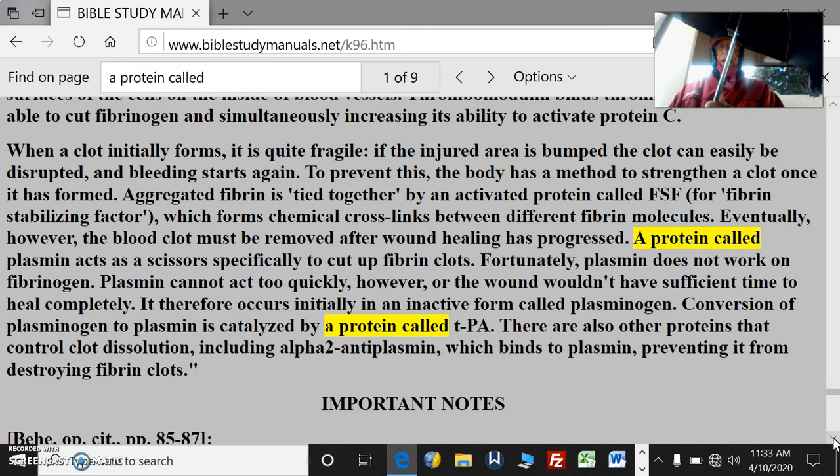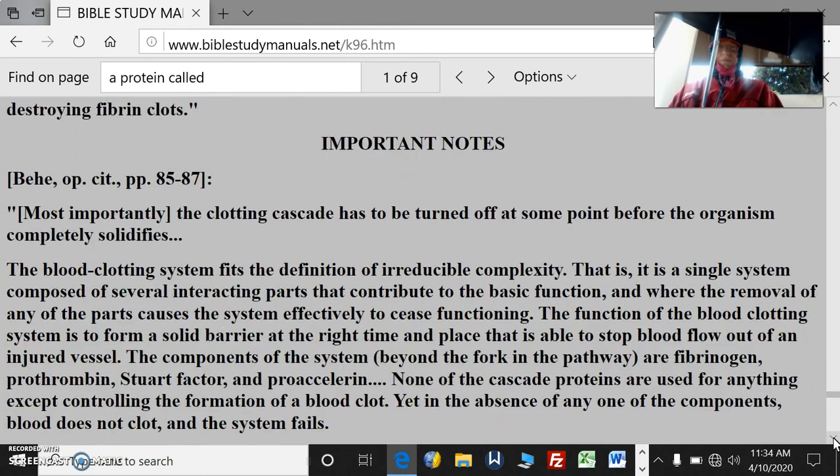The protein called plasmin acts as scissors specifically to cut up the fibrin clots. Fortunately, plasmin does not work on fibrinogen. Plasmin can act too quickly, however, on the wound, or the wound wouldn't have sufficient time to heal completely. It therefore occurs initially in an inactive form called plasminogen. Conversion of plasminogen to plasmin is catalyzed by a protein called t-PA. There are also other proteins that control clot dissolution, including alpha-2 antiplasmin, which binds to plasmin, preventing it from destroying fibrin clots. That is one big mouthful. Important notes.